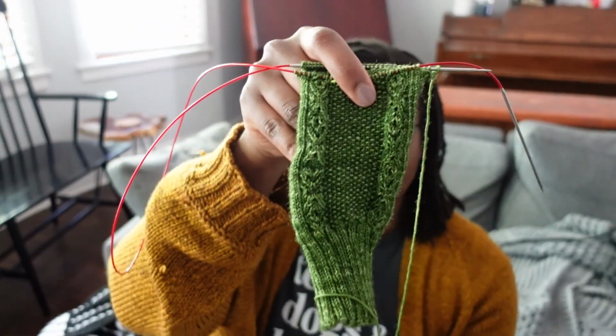So let's talk about works in progress. I'll stay on the subject of socks. I've definitely had an urge to cast on new things, but I've actively resisted in terms of socks. I thought before I start a new pair that I would finish my Alma Socks that I started over 2 months ago now. So this is the first WIP I have to share.